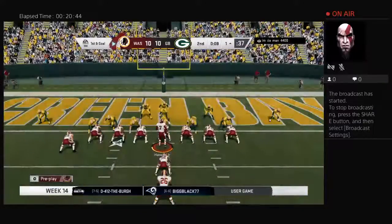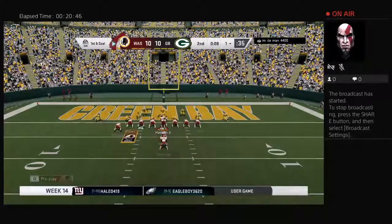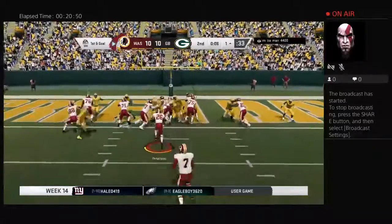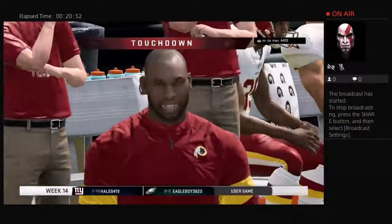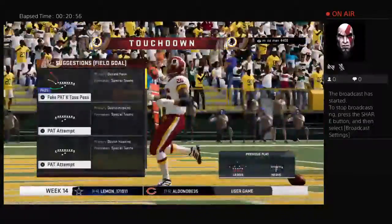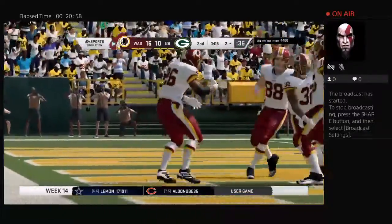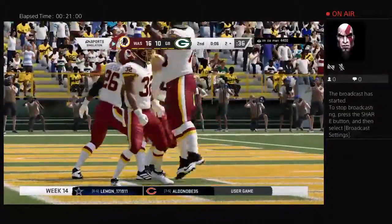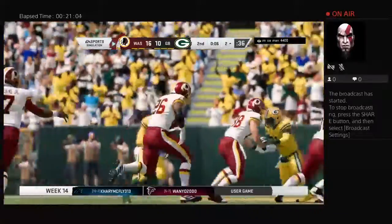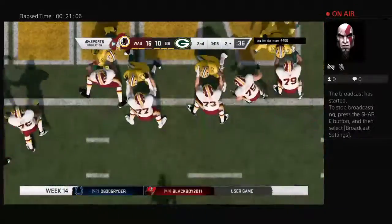The defense gets him the ball via the turnover. Now can this offense cash in? First and goal. They'll run for it with Peterson. And he is into the end zone. Touchdown, Redskins. Adrian Peterson in the final seconds of the first half. And the Redskins have taken the lead.